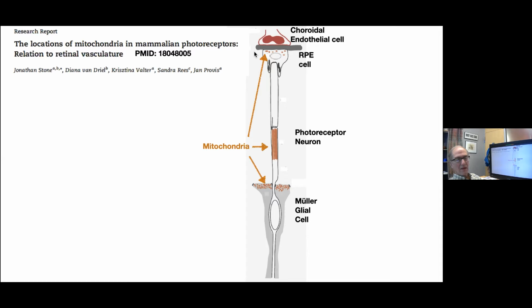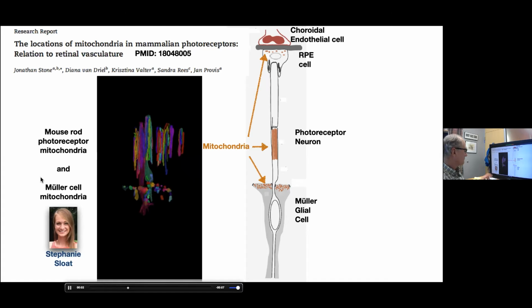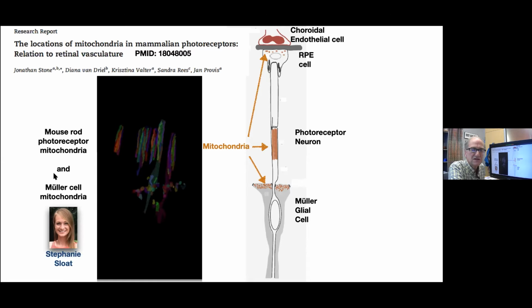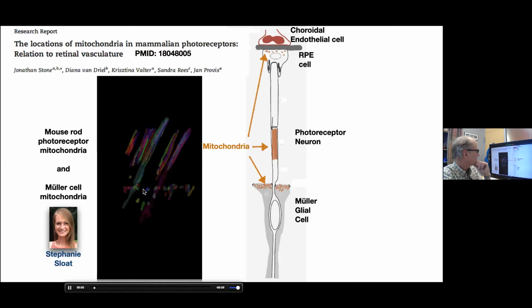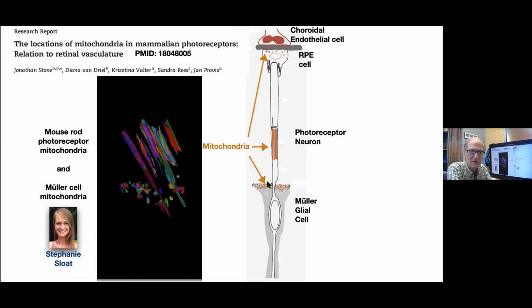So it turns out that these mitochondria are enormous. And this is when Stephanie Sloat was working in our lab a few years ago. She did these beautiful serial block face scanning electron microscopy analyses of the photoreceptor mitochondria. And so these here are the rod photoreceptor mitochondria in this ellipsoid region. And these little dots here are at the ends of the Müller cells. They have little apical processes, and they have mitochondria at the base of each of those little apical processes.